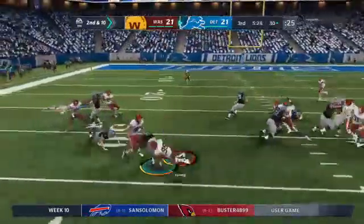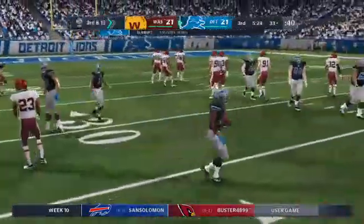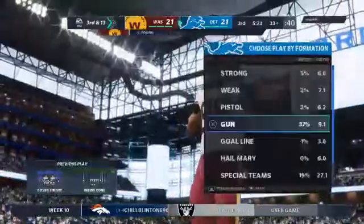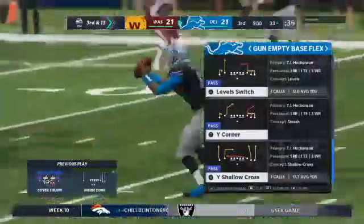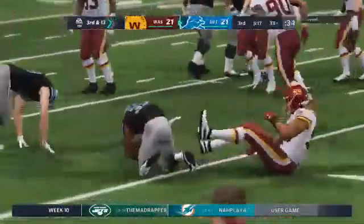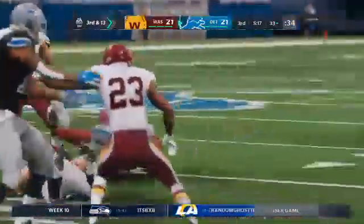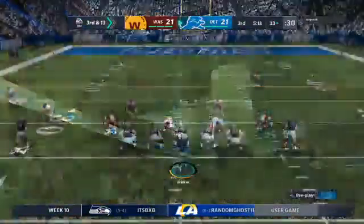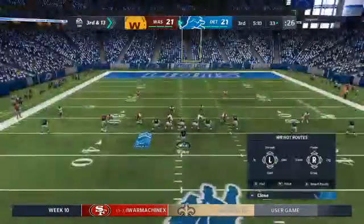They run out of the gun with Swift. And he went nowhere. Well, he went backwards, back to the 33. It'll be a loss of a full 3 yards there, and it also brings up 3rd down. An extra man here in the secondary for Washington on 3rd down.